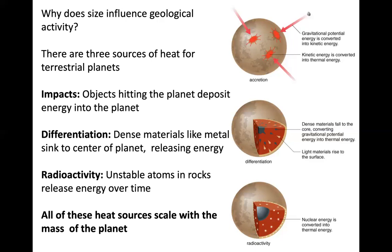So all of these processes can impart energy into the planet. And the thing is, they're all tied to how the planet formed. The radioactivity came from the rocks the planet was put together from. The accretion of impacts is probably how the planet was assembled. This differentiation process is what happens as those rocks try to settle out. And importantly, all of these processes basically depend on the mass of the planet.